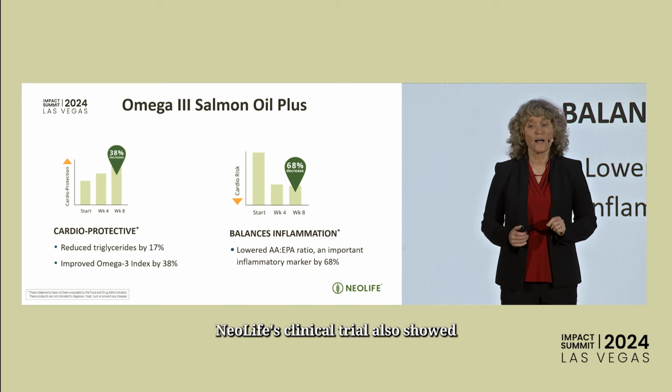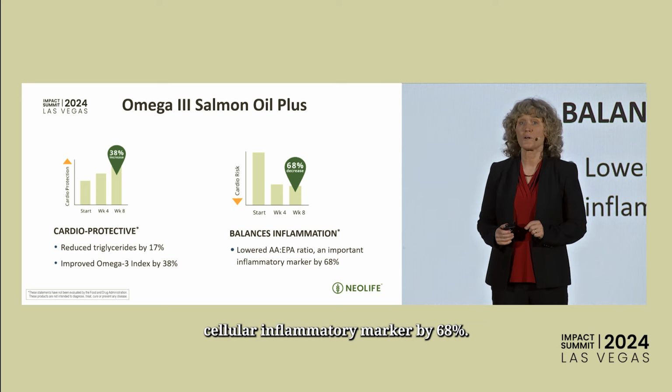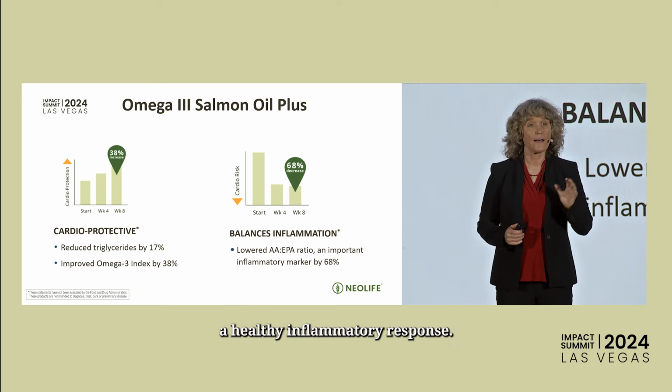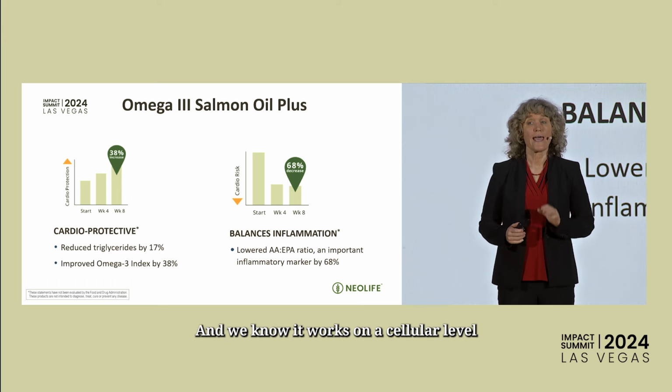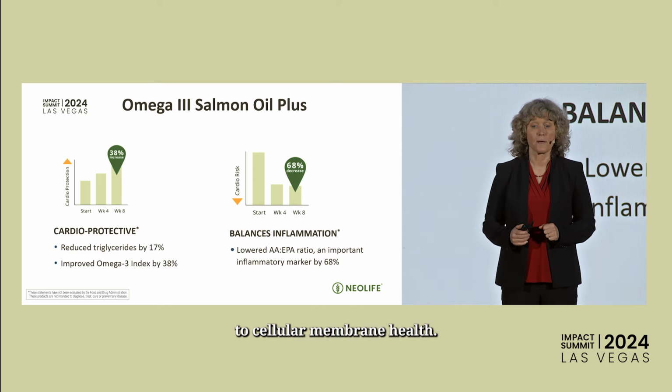NeoLife's clinical trial also showed that our salmon oil reduced an important cellular inflammatory marker by 68%. So salmon oil plus supports a healthy inflammatory response, and we know it works on a cellular level because it increases the omega-3 index, which has been linked to cellular membrane health.